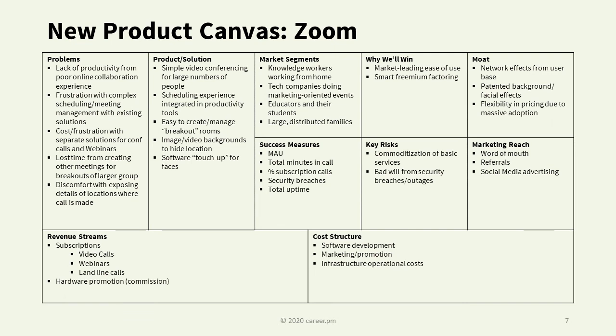What are the segments they're going after? Well, we can imagine they would want to go after knowledge workers, especially working from home, tech companies doing promotion, doing some kind of marketing. So it's important to look at the cohorts within the broader market, who you will target. Why will they win? Well, they're really hanging their success, according to us, on this market-leading ease of use. And they've factored the freemium features in such a way that you can get a lot of value out of it for free. But if you want some pretty common, cool things, you need to upgrade. And they've got a nice, entry-level package.